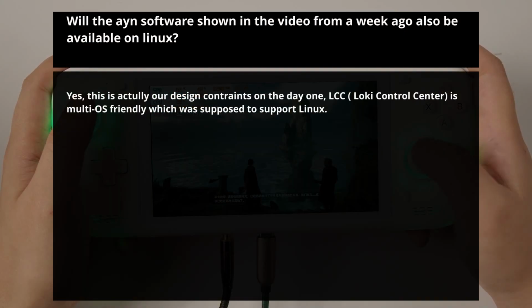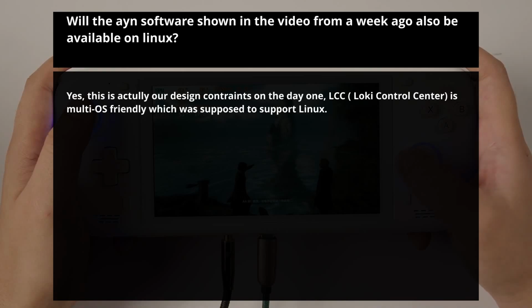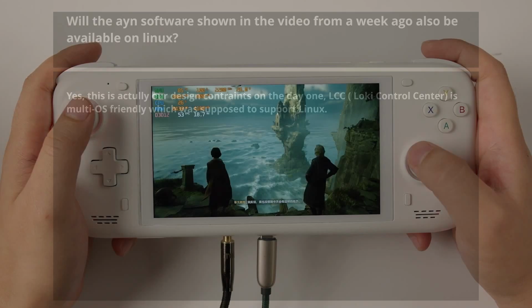Excellent, great news. Will the AYN software shown in the video from a week ago also be available in Linux? Yes, design constraint from day one. Loki Control Center should be multi-OS friendly, which was supposed to support Linux. That's really great news. I'm really happy to hear that.